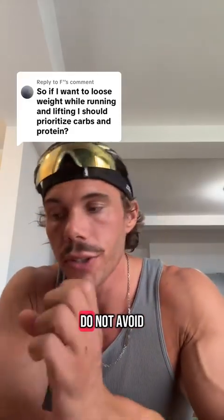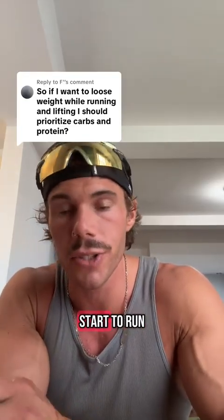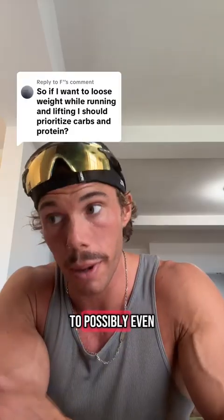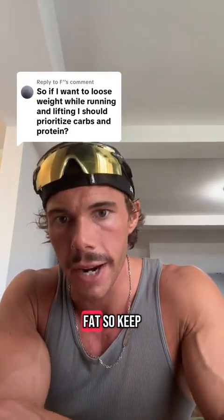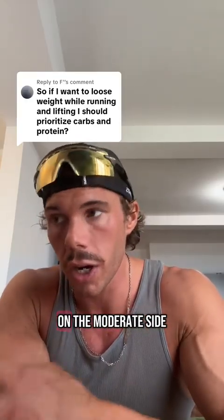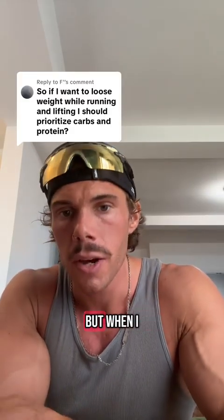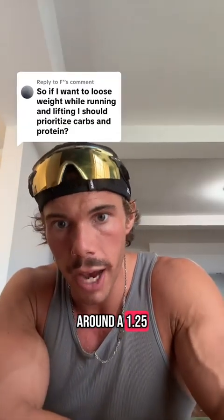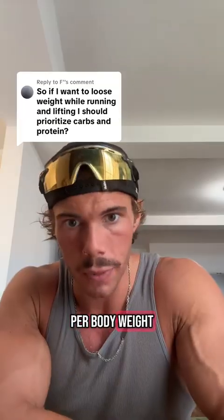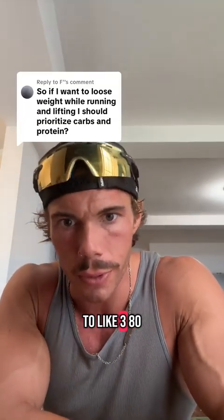Second, carbs. Do not avoid carbs, period. Carbs are performance, and a lot of people, even if they start to run, are in a zone 3, zone 4, to possibly even zone 5 heart rate, where we're burning carbs as fuel. We're not burning fat. So keep your carbs somewhat on the moderate side. I eat 500 grams of carbs now, weighing 180 pounds. But when I first started to reintroduce them, I was at around 1.25 to 2 grams per body weight. So if I was 180 pounds, I was eating like 275 all the way upwards to like 380 because my days did vary.